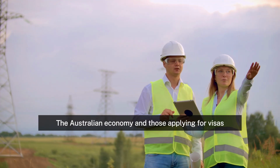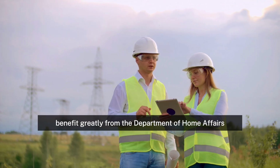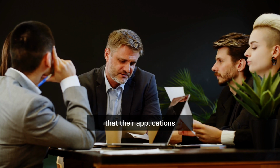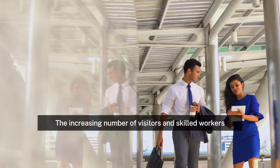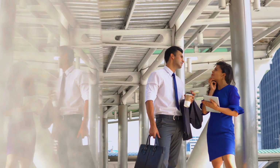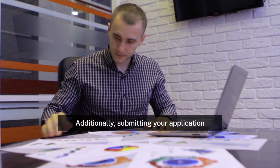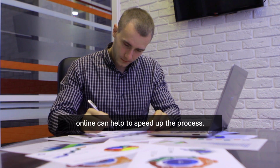The Australian economy and those applying for visas would both benefit greatly from the Department of Home Affairs' efforts to reduce processing times, and applicants may feel more certain that their applications will be handled quickly and effectively. The increasing number of visitors and skilled workers boosts the Australian economy, and for the most recent processing schedules, see the Department of Home Affairs website. Additionally, submitting your application online can help to speed up the process.